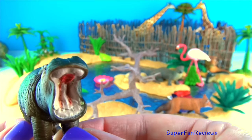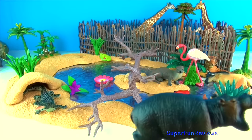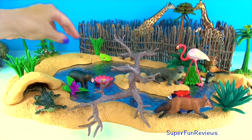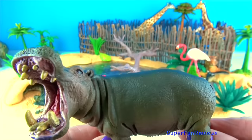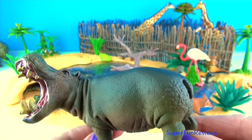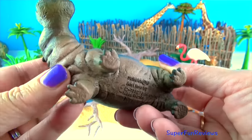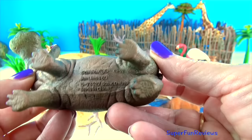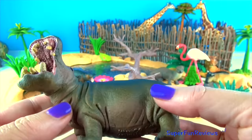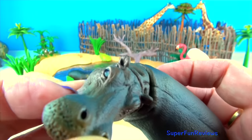Hippopotamus is the third largest land animal after the elephant and white rhinoceros and are found in Africa. A hippopotamus likes to spend a large amount of time in the water to cool off. They have a barrel-shaped body, short legs and a huge mouth. Hippos can run fast and be extremely aggressive, especially if they feel threatened, and they are considered to be in the top 10 most dangerous animals in Africa.